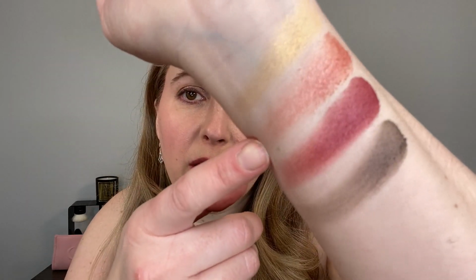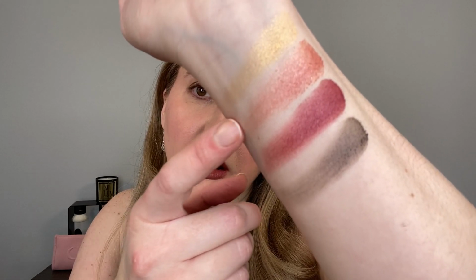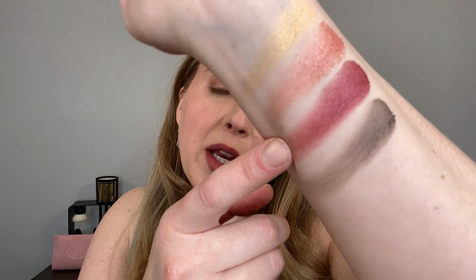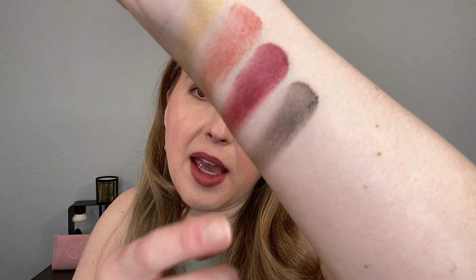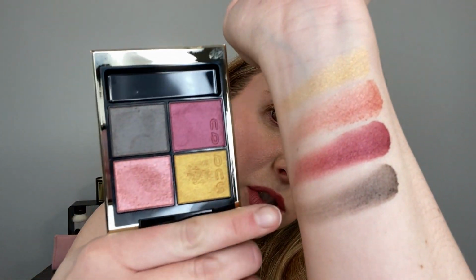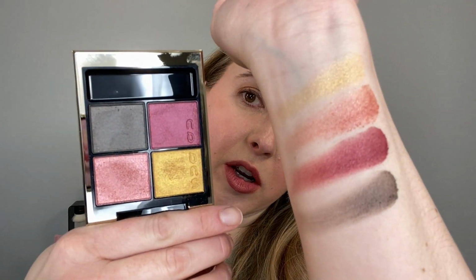Then we have a warm shimmery pink. You can see that this is going to be a warm tone pink. There are definitely some peachy tones in there. And then we have a cooler tone medium rose shade and a matte gray. So let me just show you that with the quad again. But you can see here that the bottom 2 shades are going to be a matte finish, whereas these top 2 are going to be shimmery. And I have to say they all work together beautifully. I'm very happy with this quad.